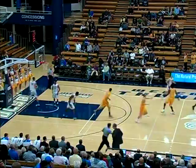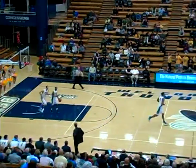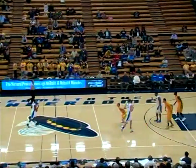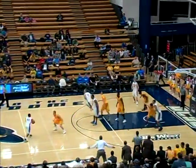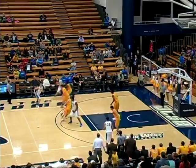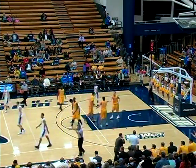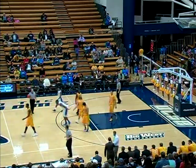D-E-R-R-I-O-U-S. And Martinez shoots a 3. Boy, but Bob Williams is kind of beside himself. He just put Darren Brown in there because Michael Bryson wasn't guarding him. You have to have a hand in that guy's face. Martinez is now 3 for 5 from three-point range.